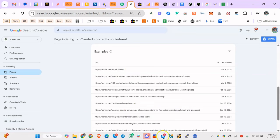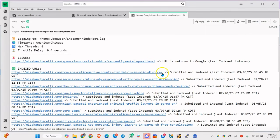That's the whole point. So the idea is you have a Python script that runs and it sends you an email alert. So let's go through it. This is just some debugging output. This is where the log's going to. You can change the time zone to whatever you want. I put it to America, Chicago. You can set max threads and throttle delay, which we'll get into.